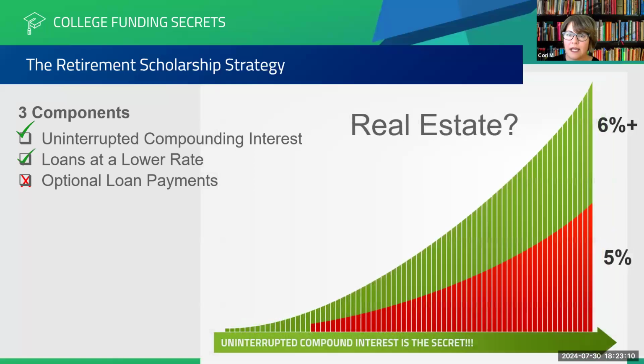Real estate. Okay. Wouldn't it be awesome if we could go out and get a home equity line of credit to pay for college without any loan payments? How cool would that be, right? Even if you could get qualified without jumping through all the hoops of underwriting. And what if your house continues to appreciate in value? You can take out a loan at a lower rate without loan payments. That would be fabulous. Okay.